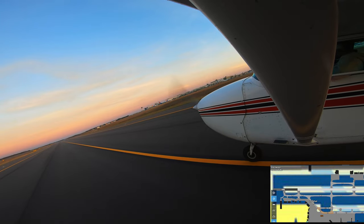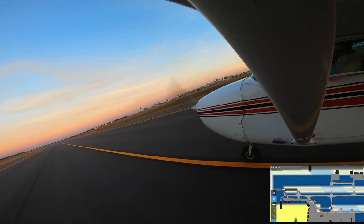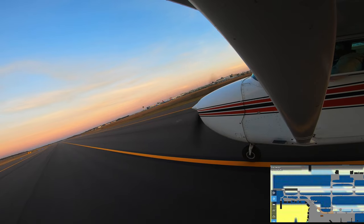It looks like it is going to be nighttime. Actually, I was wrong. It's getting close to it. Yeah, no observation.